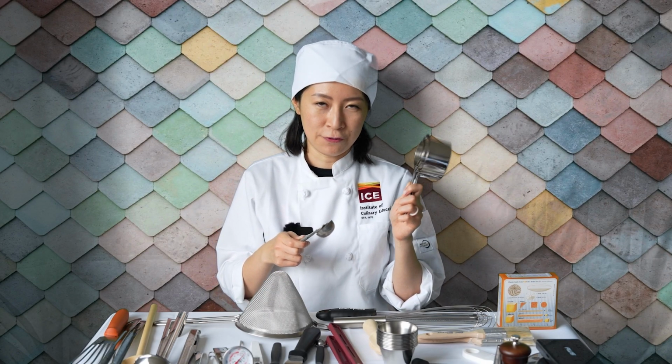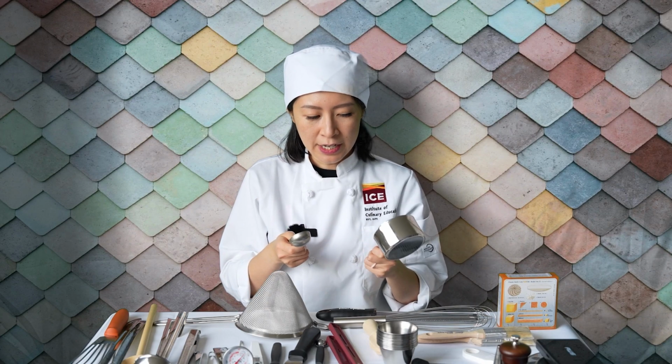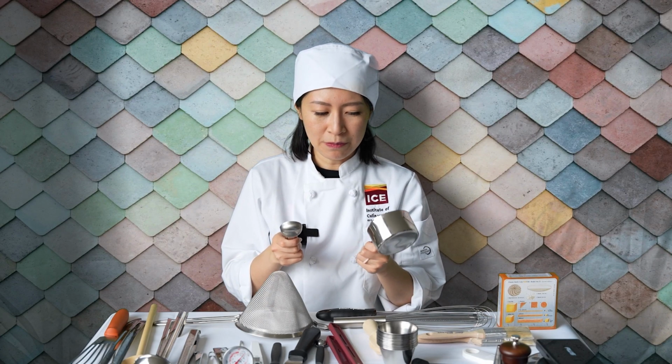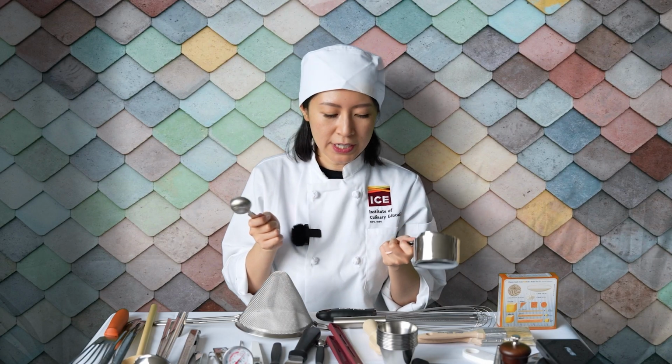And this is a quarter cup, a third of a cup, half, and a full cup measurement. These are used for dry material, so measuring flour and spices and salt, you can use this.